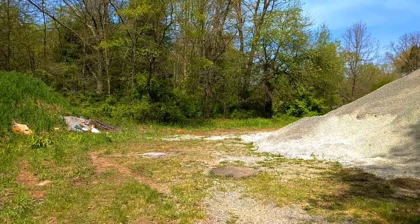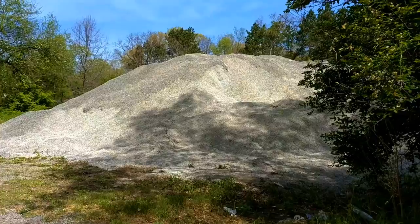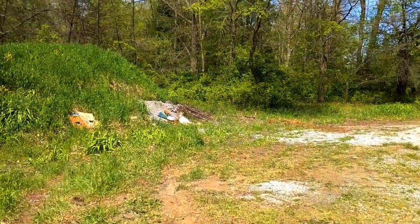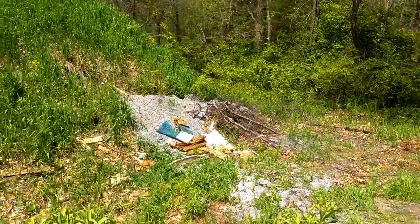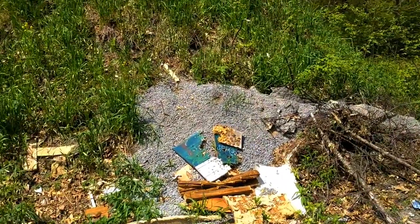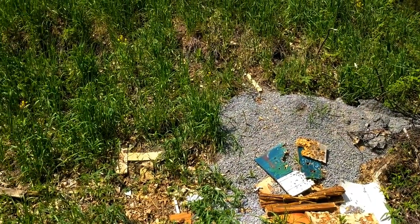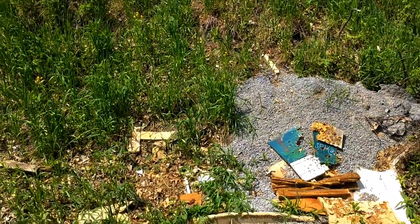I just came out to a clearing, and there's a gigantic pile of gravel right in front of me. Off to the left, there's a grassy hill, and a bunch of stuff with bullet holes in it. So I'm guessing that people come out here for target practice. This grassy mound right here provides a good backdrop for bullets, so it's a good spot for shooting, I guess.